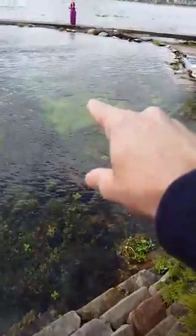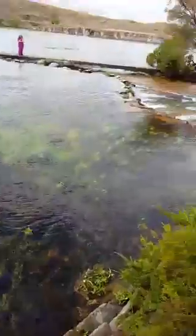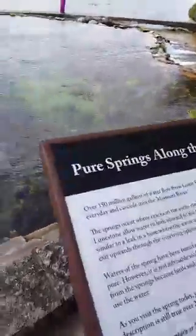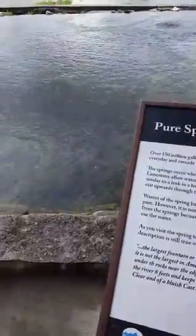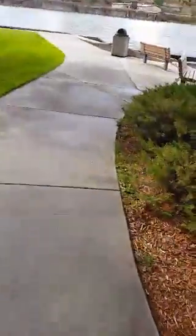Why so short? Well, this is where the spring starts. Right up there you can see it bubble up from the limestone, and it flows right into the Missouri here. It's only 201 feet in length. Yeah, this is kind of a little hidden secret, this area. I'm just going to walk out over the sidewalk to show you.